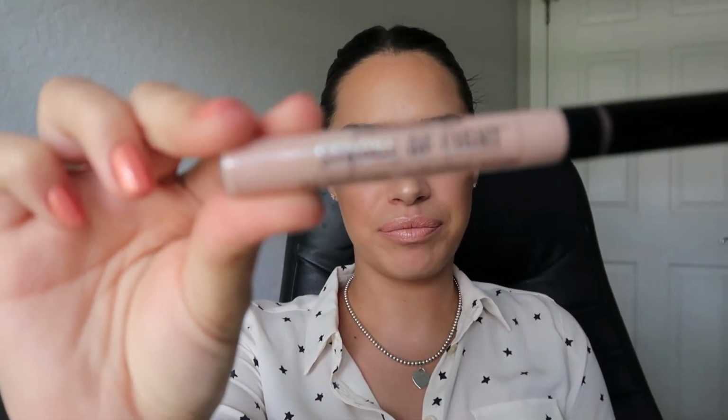Okay, first thing I want to start off with, not that I'm going to leave my viewers with dry skin out, because I have tried several concealers and we're going to talk about that. So the first concealer I want to talk about is the Bareminerals Stroke of Light concealer.